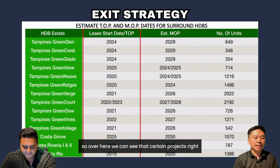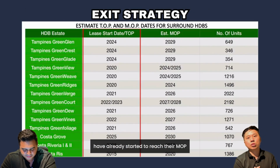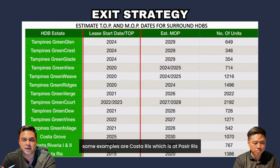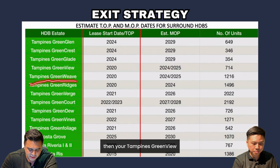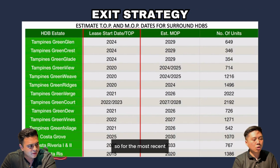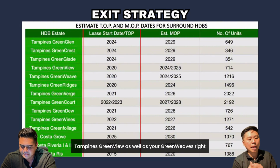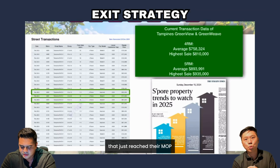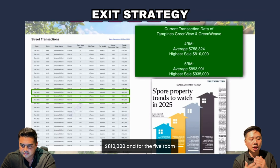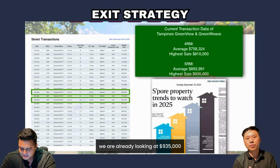So over here, we can see that certain projects have already started to reach their MOP. Correct. Some examples are Costa Ridge, which is at Pasir Ris. Then your Tampines Greenview and Greenleafs also reached MOP already. So for the most recent Tampines Greenview, as well as your Greenleaf, they just reached the MOP. The highest transaction for the 4-room is looking at 810,000. And for the 5-room, we are already looking at 935,000.